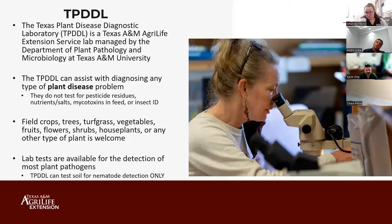The plant disease diagnostic lab is part of the extension plant pathology and microbiology. So you will actually have fact sheets that are done, folks that actually go out and do training. Pedro Uribe is part of the technical science team, but he backs up Sheila at the clinic in terms of providing support and the management of the clinic itself.